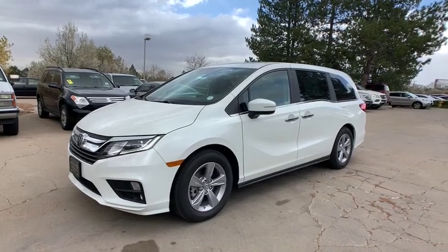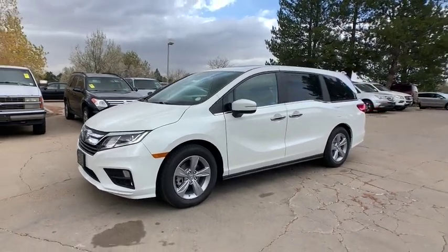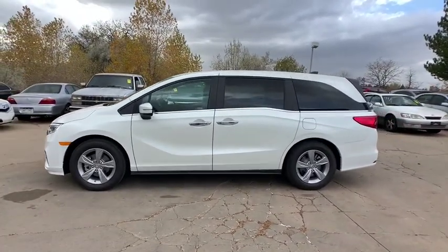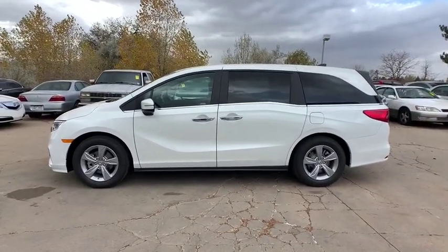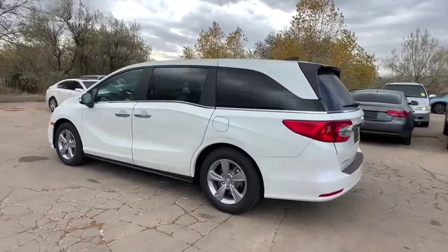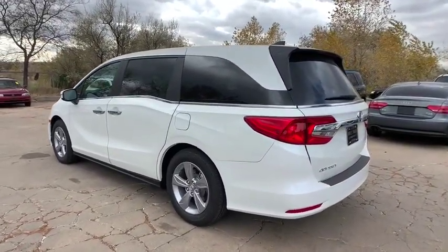Looking for the right vehicle? Check out the 2020 Honda Odyssey. The Honda Odyssey is a showcase of distinguished style, captivating technology, and advanced safety features. A must for all families. Here are some of this vehicle's great options.